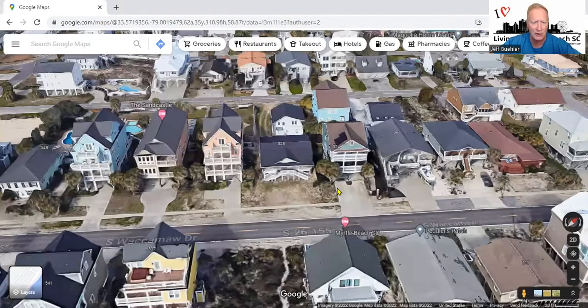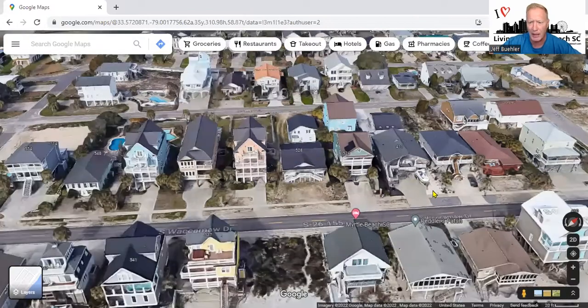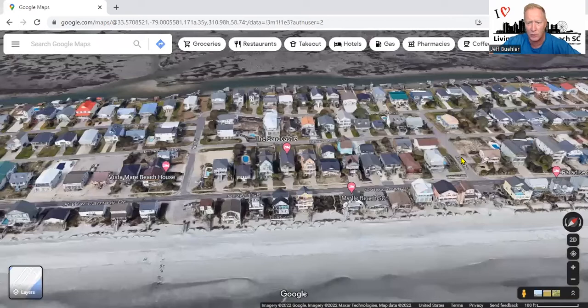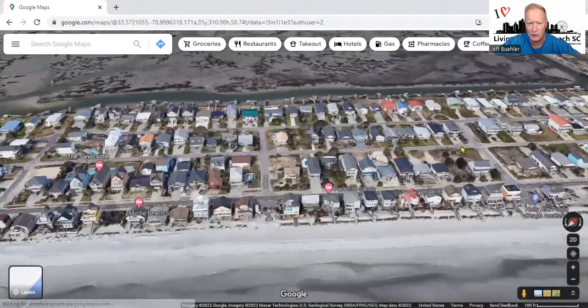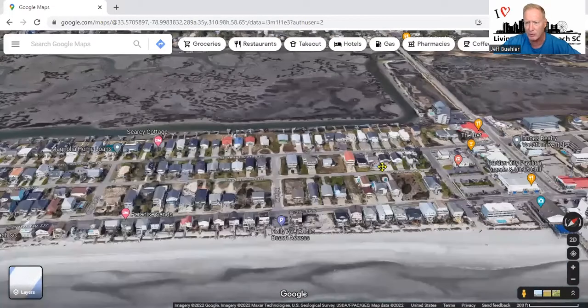I've had a lot of clients who have both bought and sold these homes where they'll rent them out through the summertime, and then they come and stay here as snowbirds in the wintertime. And they allow for that summer revenue to essentially help pay for their expenses and ownership of the home.